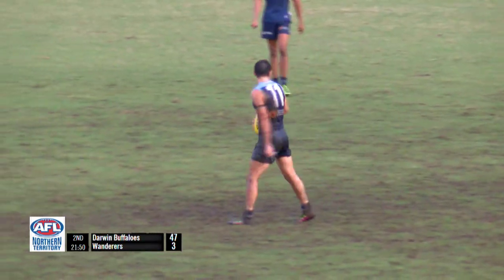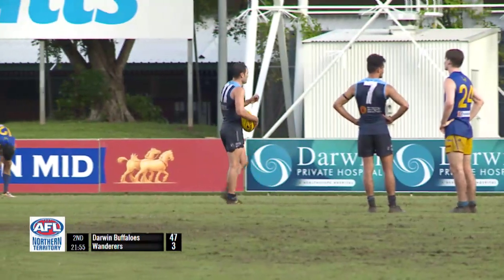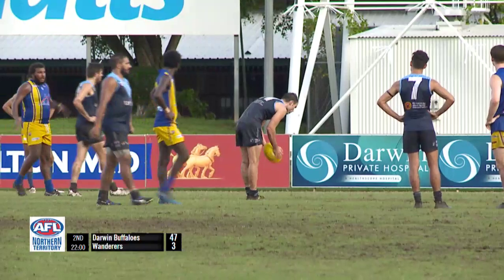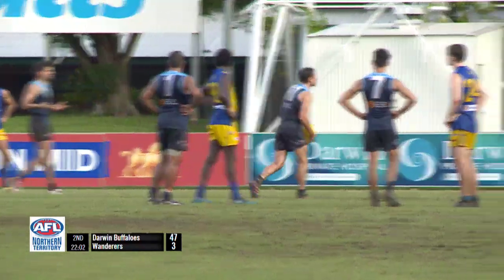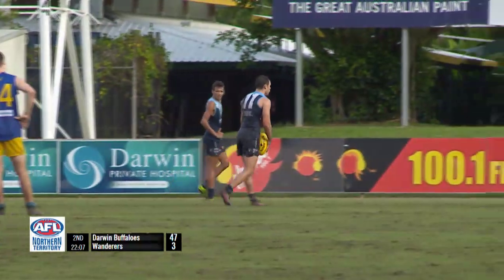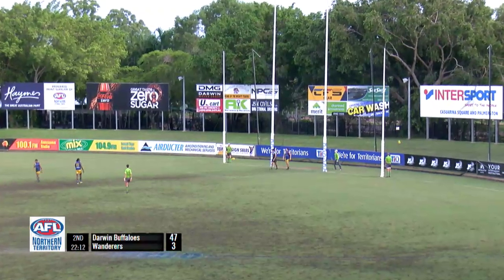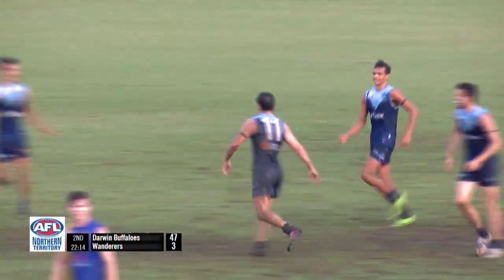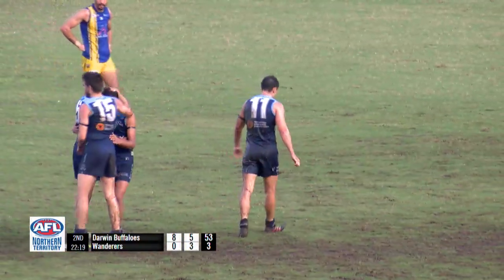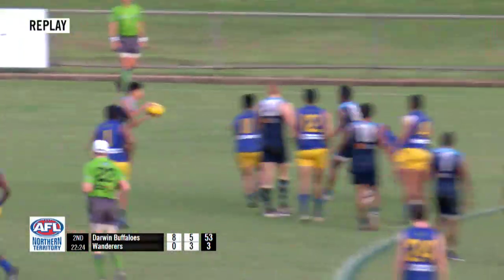for this afternoon. I think the thing for me is the lack of pressure around the footy. You see there, Melly Rose has just had time and space to sit it out in front of Jackson Clark, and he's going to have a shot from 20 metres out directly in front, so too easy. So Jackson Clark, about 30 metres out. Kick underway is a good one. Buffs get their 8th. It's all pretty easy here at TIO Stadium. Buffs 8-5-53. Wanderers just the 3 behinds. 22 minutes played in the second quarter.